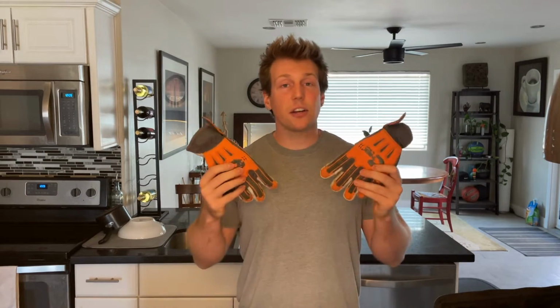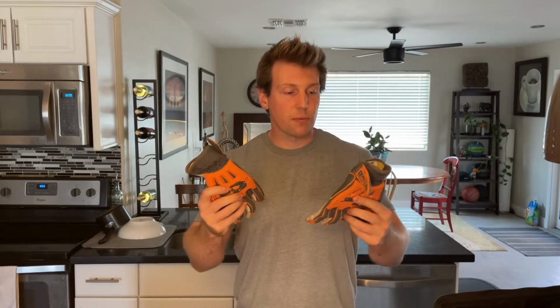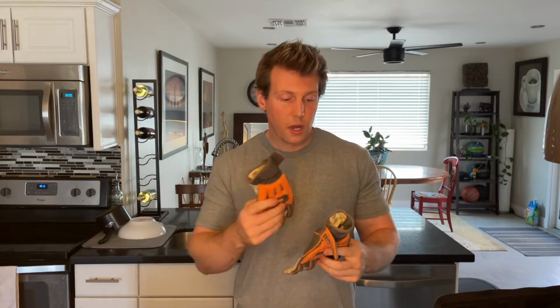First of all, invest in a good pair of gloves. I probably have 5 different pairs of gloves, for gardening or projects, operating power tools, that you want to make sure that you have something to protect your hands and all of your digits.